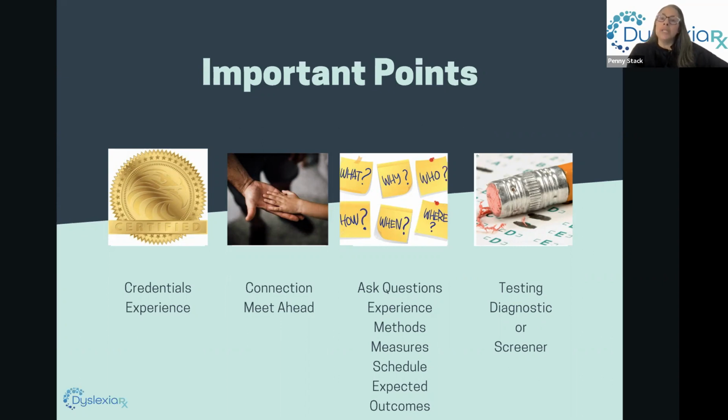Also, what is their schedule? What hours are they open? We don't really think of this when we're asking about basic services, but maybe their schedule is not convenient to yours. Maybe they're only open Monday through Friday from 9 to 5, and you can't take off work. Are they open in the evening? Are they open on the weekends? What works with your schedule?